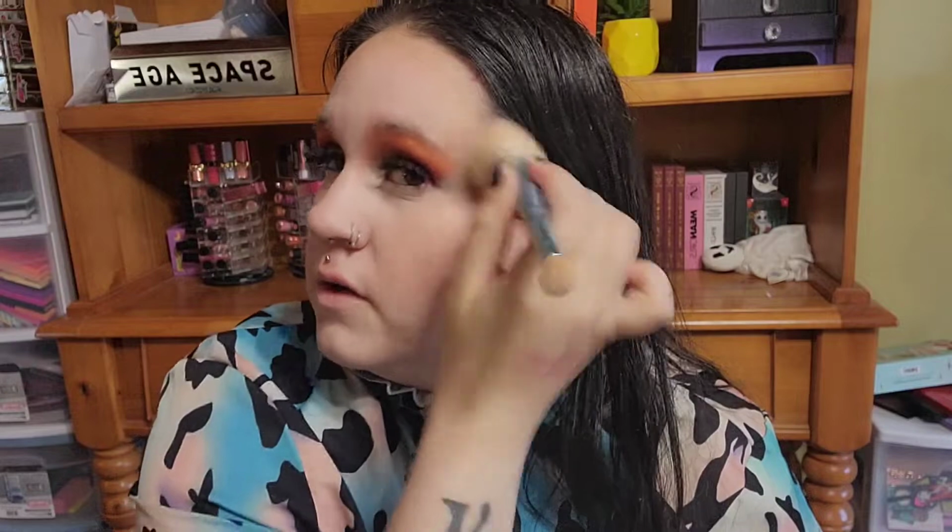And here's the thing, even with using this powder, going over that blush and highlight portion of my face, it just feels so sticky. It feels like it's sticking to the brush. And I don't really find I have that a whole lot with other Patrick Ta products. I haven't ever really experienced that.